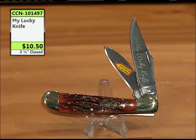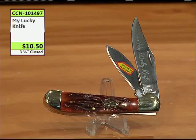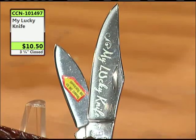Okay, my lucky knife. This is by Steel Warrior. There's one thing I want to ask. I know it's the copperhead. Is this the locking copperhead on this one? Because we have some of these that... Okay, this is not the locking copperhead.